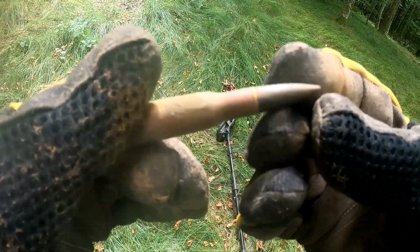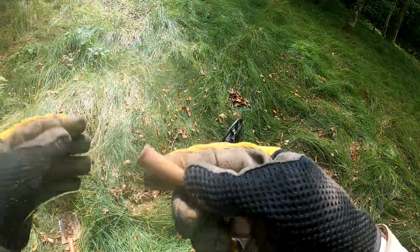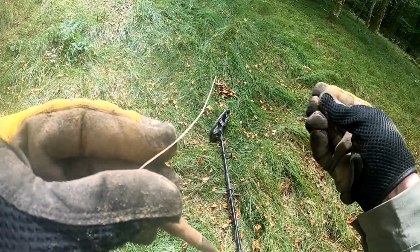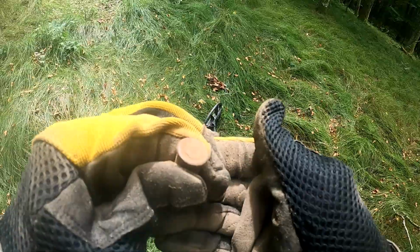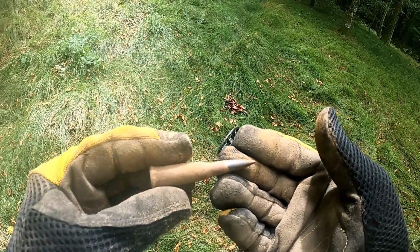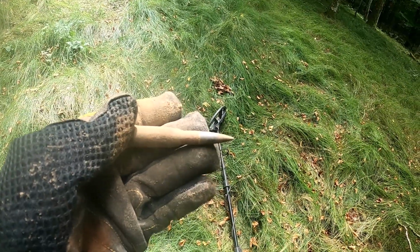Still amazes me how good condition some of these bullets are when they come out of the ground. Incredible. All shiny. Looks like you could stick that in a rifle and just fire it. Maybe you could, but that's not an experiment I'm going to do. Moving on.